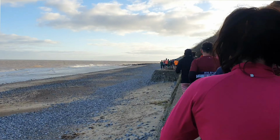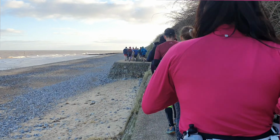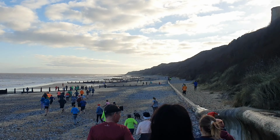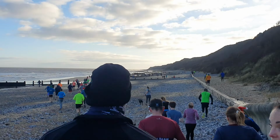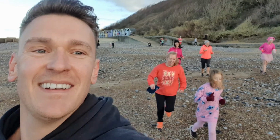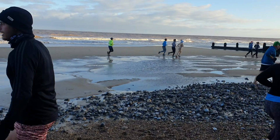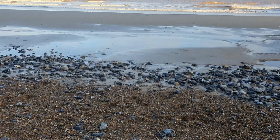The run itself started off along the coastal path. The path then did get a little bit thinner, and we almost went to single file. After the path finished, we moved onto the beach itself. Different terrain here with the sand and the rocks, so you definitely need to look where you're going. He says, taking a selfie video, and Bazza running backwards.